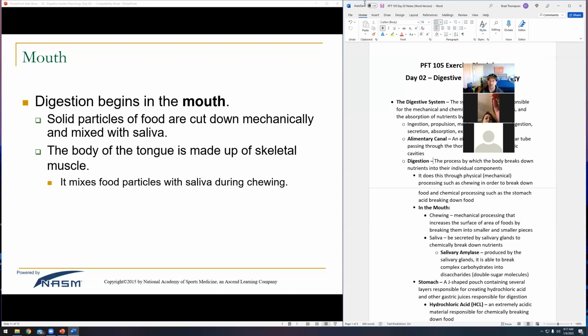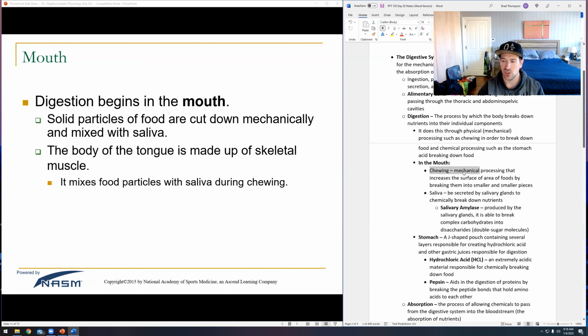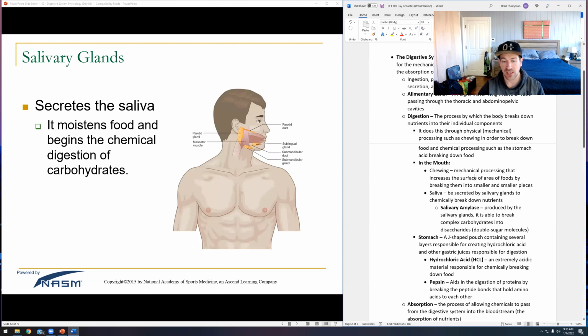So it's going to do this through mechanical processing like chewing, and it's going to do it through chemical processing like in your stomach. Your stomach acid is going to actually dissolve things. And so in the mouth, you're going to start with the chewing here, right? Chewing is that first part, that mechanical processing. You're basically trying to increase the surface area of stuff, because eventually all of this food has to be exposed to stomach acid.